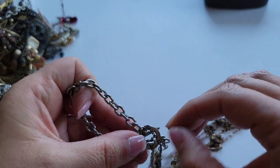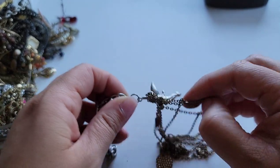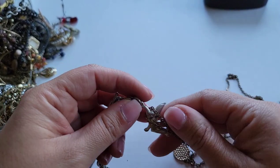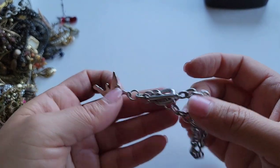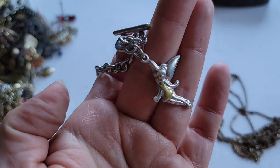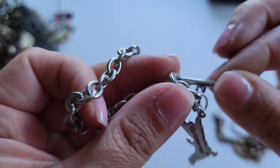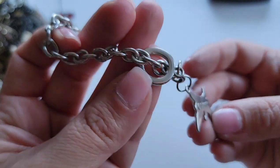Let's see here. Maybe I could get it out. If anybody doesn't like the time wasted on untangling, just move a little bit forward. I know sometimes there's people who love it and there's people who don't like it. So, okay, I got this out. Yay. And it's a Tinkerbell toggle clasp bracelet. Very, very cute. Disney.